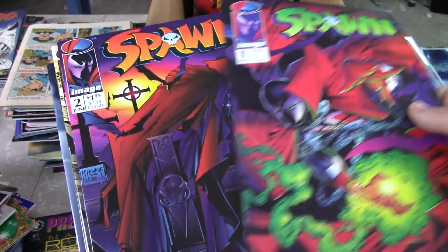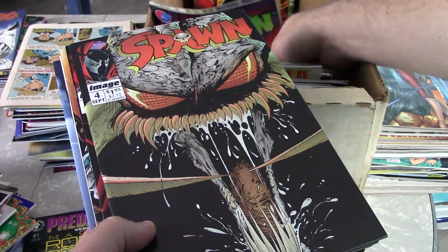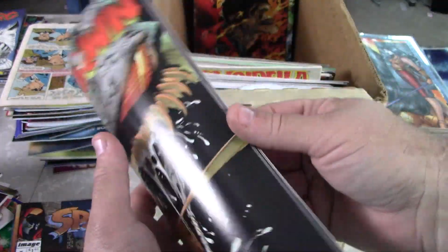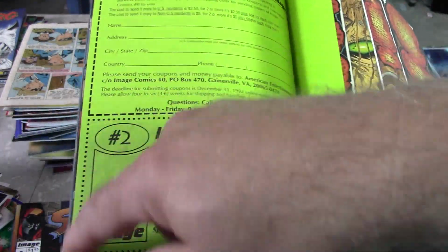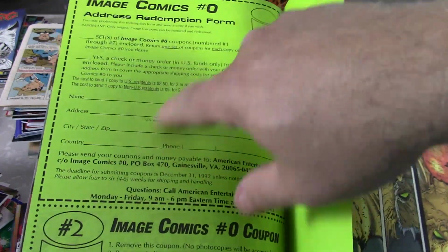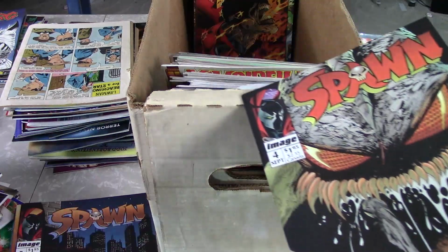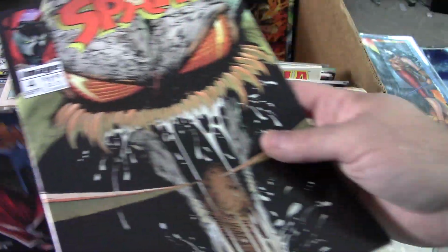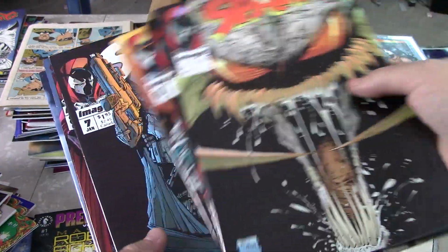And here we go. Here we got some more Spawn. I can sell Spawn. 2, 3, oops, forgot 4 was in there. I should have known that. I'm going to go check here. We'll see if the coupon's inside. And there it is. So you could cut this out. You can see the dotted lines and all this. So you could cut this out, fill it out, and send it in, they'd send you a free comic, and that's missing fairly frequently in that issue, so it is worth a little more, and that one's there, so happy about that.